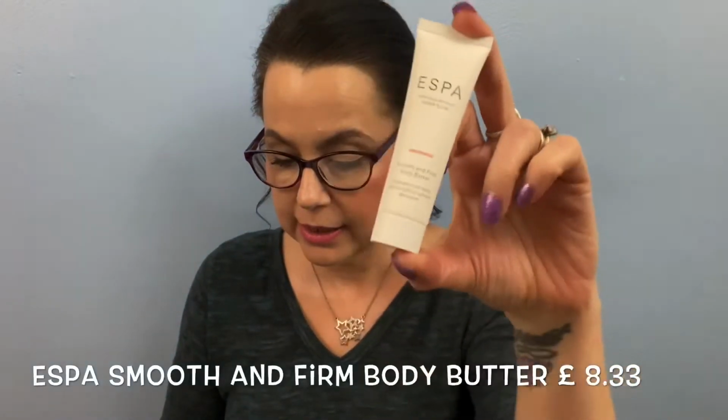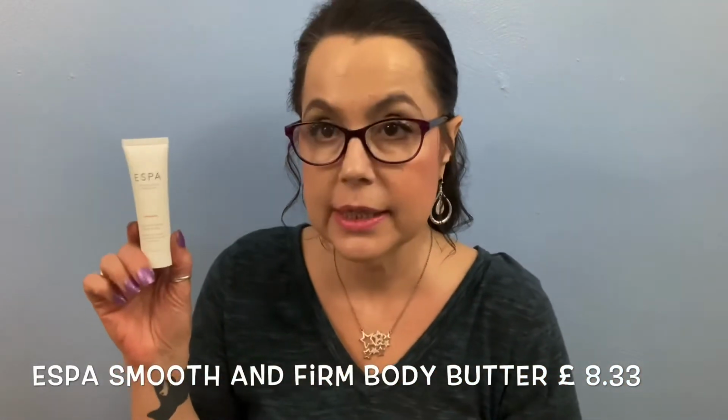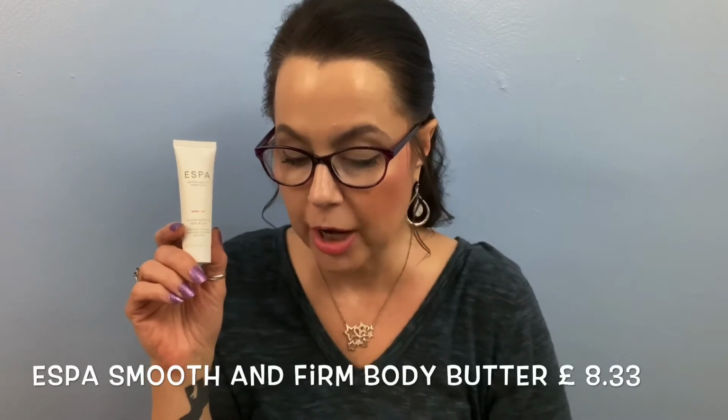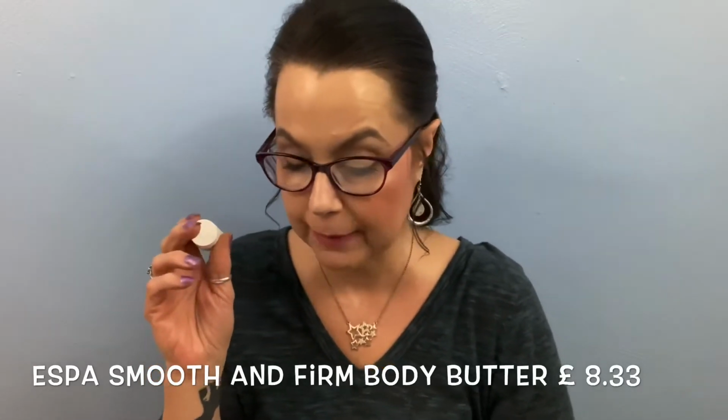We have this product now, and this is called ESPA, and you guys can see, smooth and firm body butter, worth 8 pounds 33. And this says, lather the body in this nourishing body butter, leaving skin soft and supple, enriched with hydrating larch and smoothing pumpkin seed extract. This body butter deeply moisturizes and evens skin tones. Delicately fragranced with rose, patchouli, and mandarin essential oils. Please forgive me if I'm saying some of those wrong.